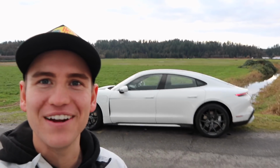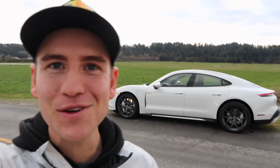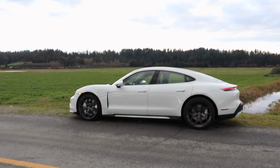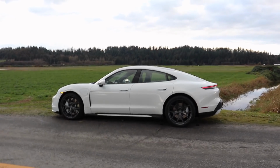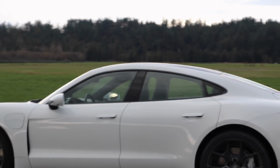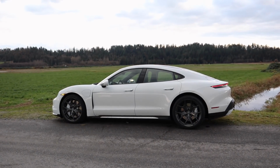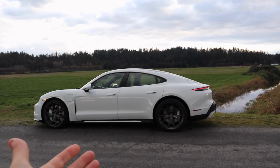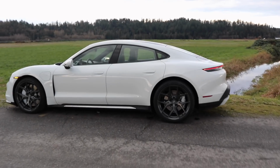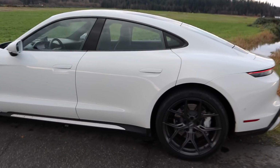If we walk around to the side, this is probably one of my favorite angles just looking at the car. It looks so sporty. It's so cool. Look how big the rims are on this thing. This also has the sport package on it, so it has black gloss around the windows. And for a car that's this sporty and this fast and has this type of performance, to have 4 seats is unreal. That's such a cool feature.